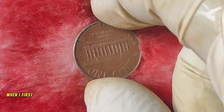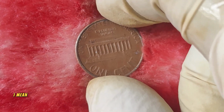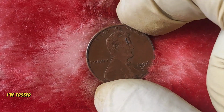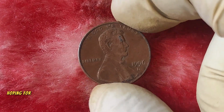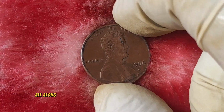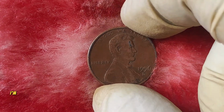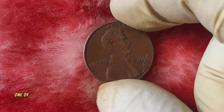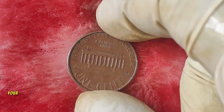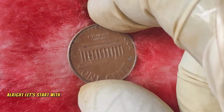Seriously, when I first heard about this penny, I thought someone was pulling my leg. I mean, it's just a penny, right? It's the same kind of penny I've tossed into a wishing fountain, hoping for good luck, only to find out that luck might have been sitting in my pocket all along. So stick with me, because in the next 10 minutes, I'm going to share how you can spot one of these rare treasures, why they're worth so much, and how you might just turn your coin collection into a small fortune.